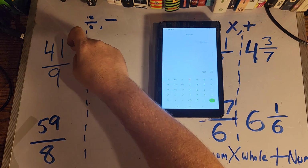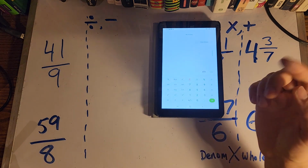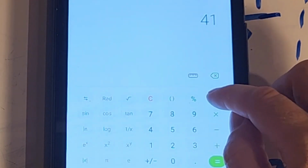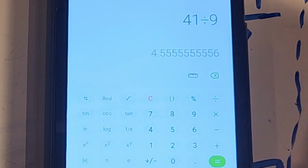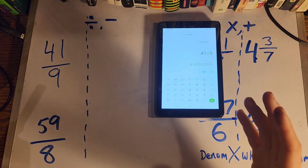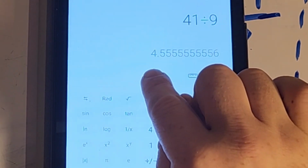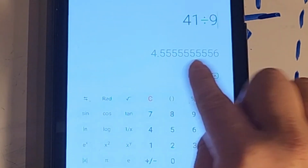If I was to say, how many groups of 9 can I make out of 41? Well, the easiest way to turn that into a calculator question is go 41 divided by 9. And I get 4.55555 if I'm repeating. Well, that does not really help me. I mean, where do I put that? Well, good news is this 4 part is actually pretty helpful. The decimals are not, but we can kind of ignore them.